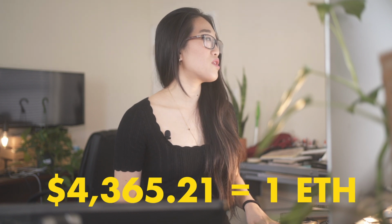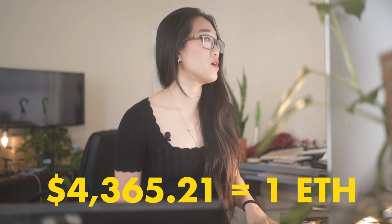So not all NFTs are worth the same amount simply because of the platform and the cryptocurrency that it is minted on. The best example is Ethereum. So today it had a high of $4,365.21. That is exactly why investors and collectors care about which platform, which cryptocurrency your NFT is minted on.